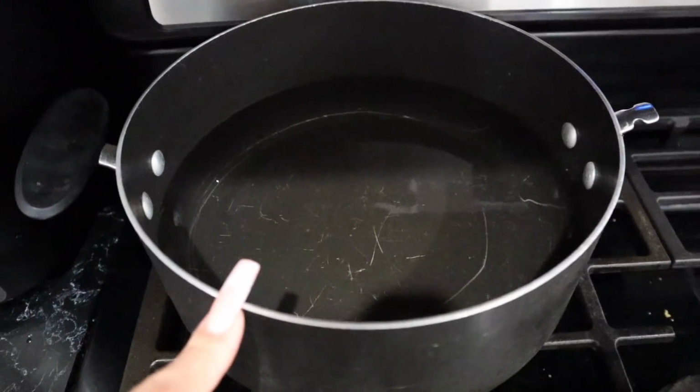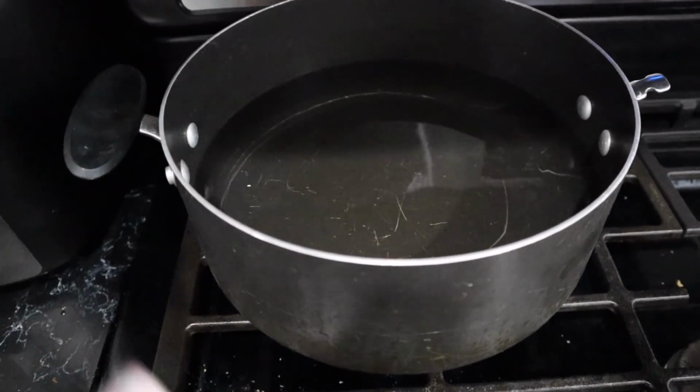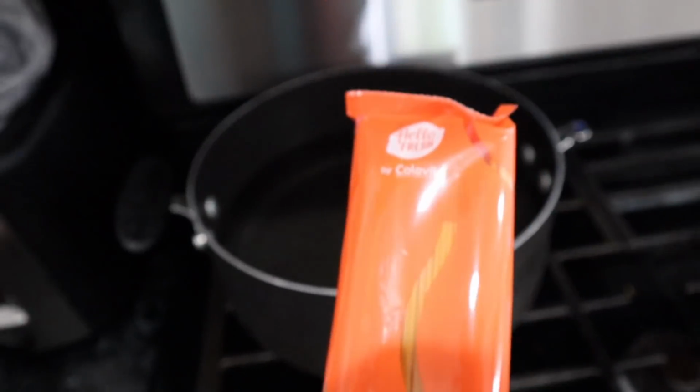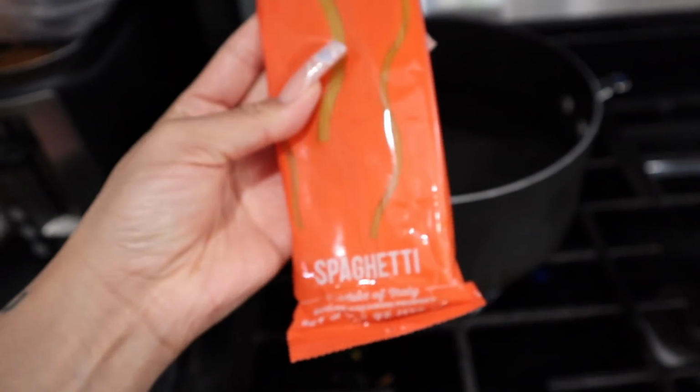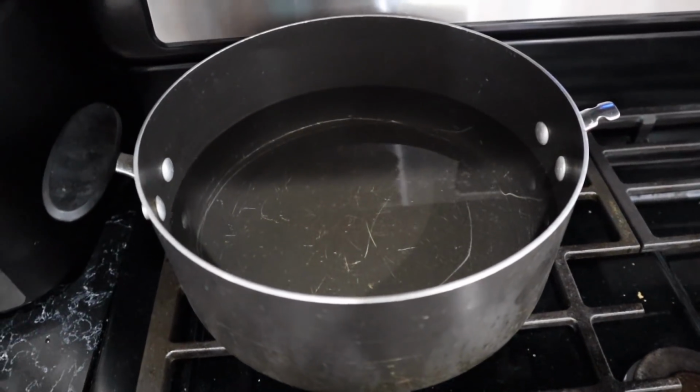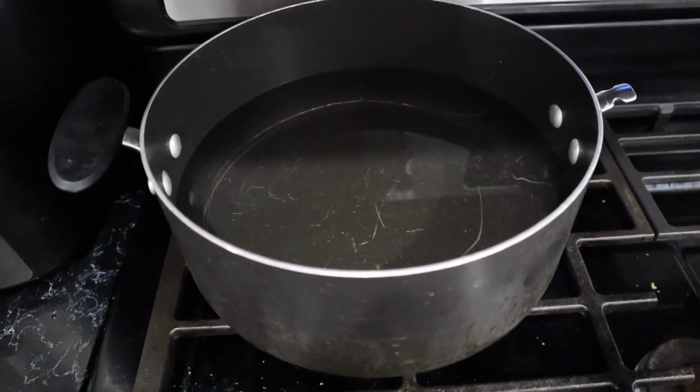Okay, so I'm gonna put the pot to boil some water, and then the pasta we are going to be making is the spaghetti pasta. I'm gonna just let the water boil, put some salt in there so it can get ready, and throw the pasta in there so it can cook.